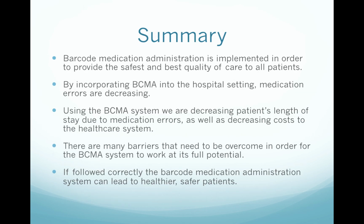In summary, barcode medication administration is implemented in order to provide the safest and best quality of care to all patients. By incorporating BCMA into the hospital setting, medication errors are decreasing. Using the BCMA system, we are decreasing patients' length of stay due to medication errors, as well as decreasing costs to the healthcare system. There are many barriers that need to be overcome in order for the BCMA system to work to its full potential. If followed correctly, the barcode medication administration system can lead to healthier, safer patients.